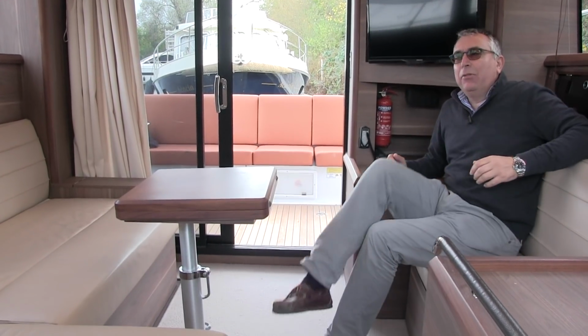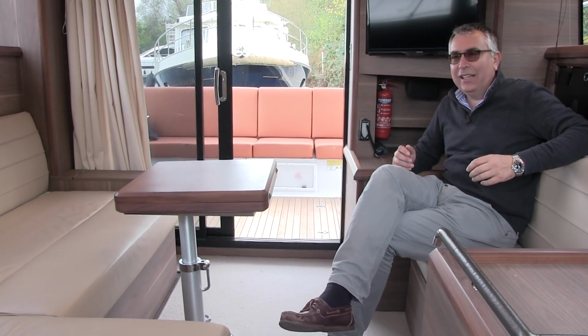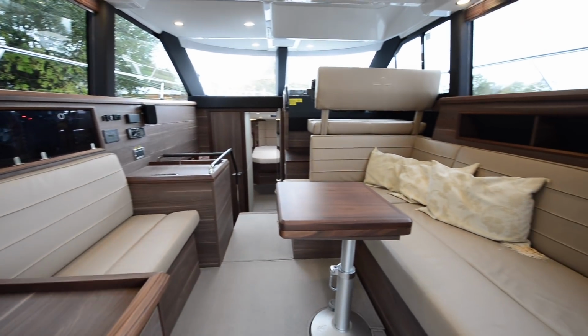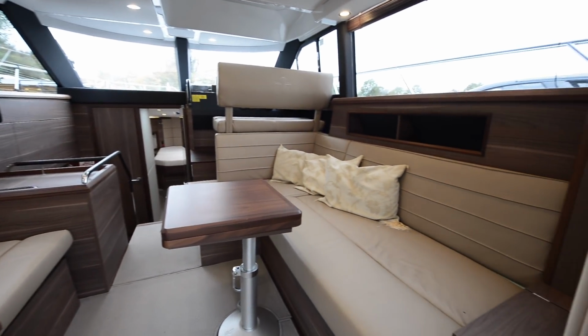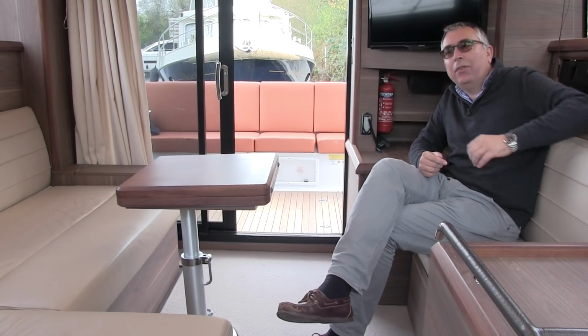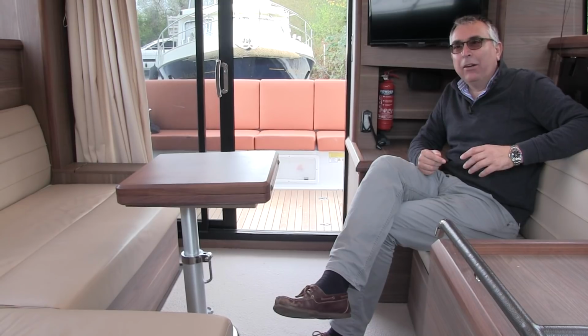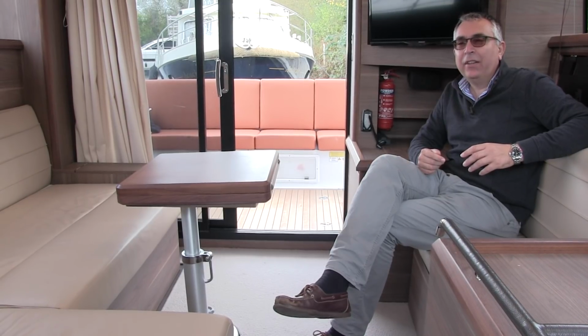Now it's in here that you really get a sensation of that class leading space. It's a huge area in here, and there's also a lot of storage. One of the options that they made for this boat was you could have this area so it would convert into a double bed. And talking of options, the two main options were packages that the company produced.